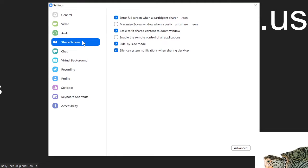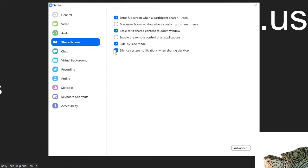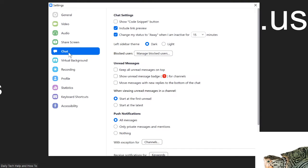Share screen. These are the most advanced share screen settings right now. So, what you can do, you can maximize Zoom when a participant shares screen. You can just silence system notifications when sharing desktop. Yes, that is important. The silent notifications thing, even though it says while sharing desktop, please note it actually does it on your phone. Like you can share your phone, and if notifications come up, Zoom just automatically bleeps it out. That is what I like about Zoom. Now we head over here to our chat.